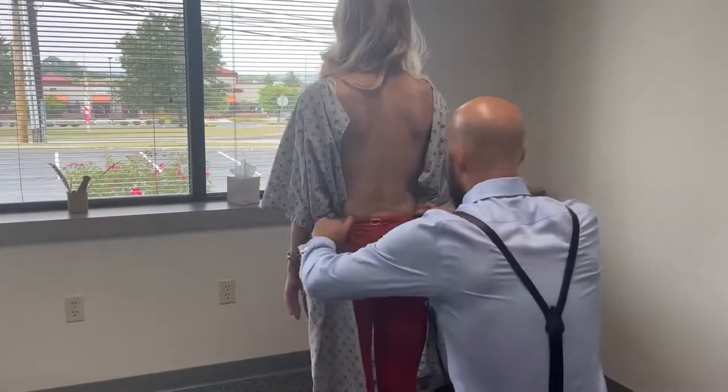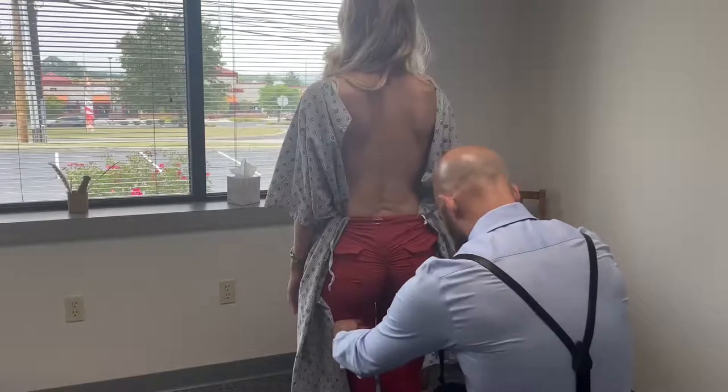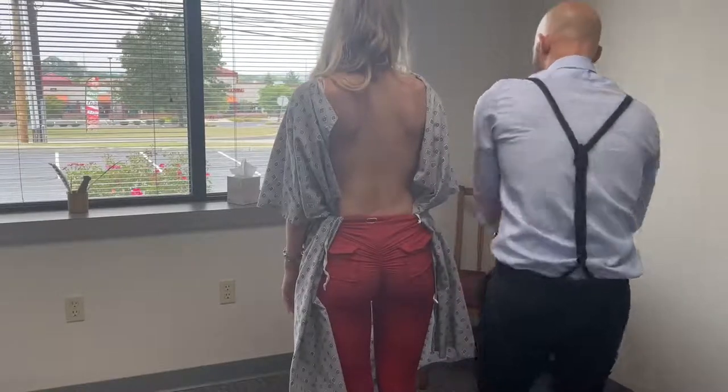All right, so looking at the glute fibers here, I'm going to trace up from the bottom. You're going to feel my fingers on the back of your hamstrings. Okay, looking at the bottom of the glute fold here, we're actually lower on the right. That means your right hip is probably going back like that or the left hip forward.